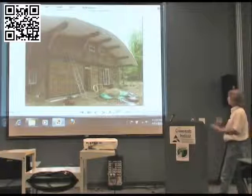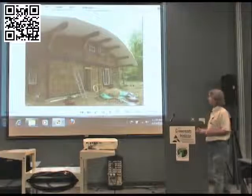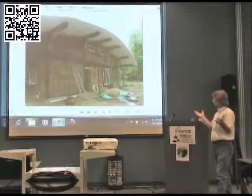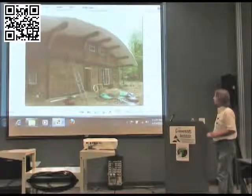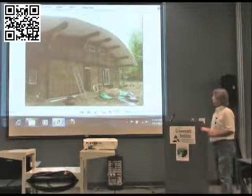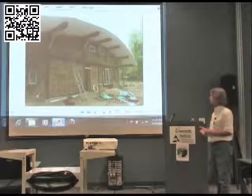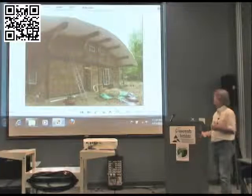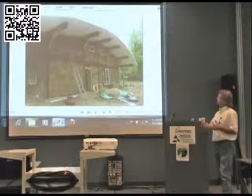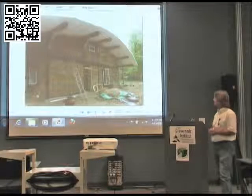Straw bale, that's another example of a locally available renewable resource. Very easy, obviously, to stack. It is somewhat labor intensive in that typically you would hand plaster this with 3 coats of plaster, at least on the outside. On the inside, you've got some options. You could either plaster or light framing and drywall, or a wood finish on the inside. So you've got flexibility there.